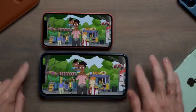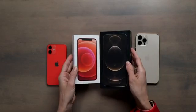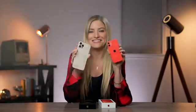So here's the Pro Max in comparison to the Mini. So here's the size comparison of the boxes. This Mini is very mini. Well, the phones are officially unboxed. You've seen size comparisons, you've seen the colors, and now it's time to test these out.